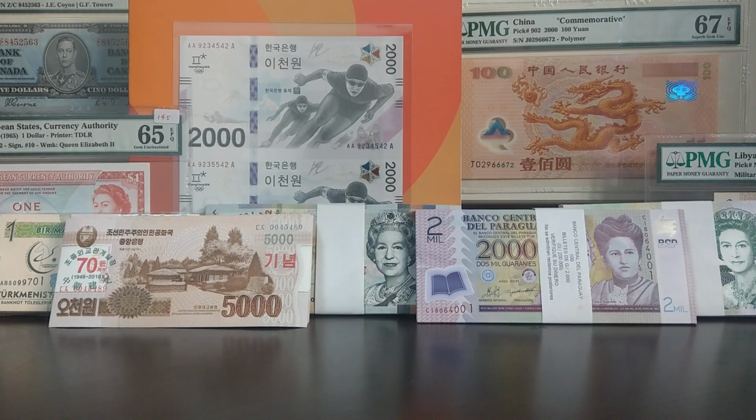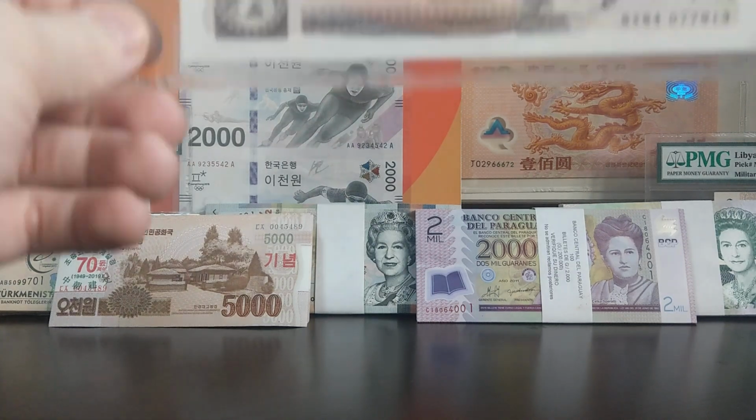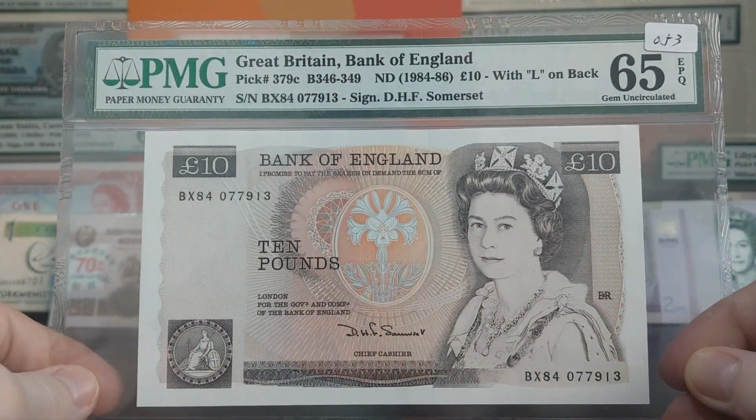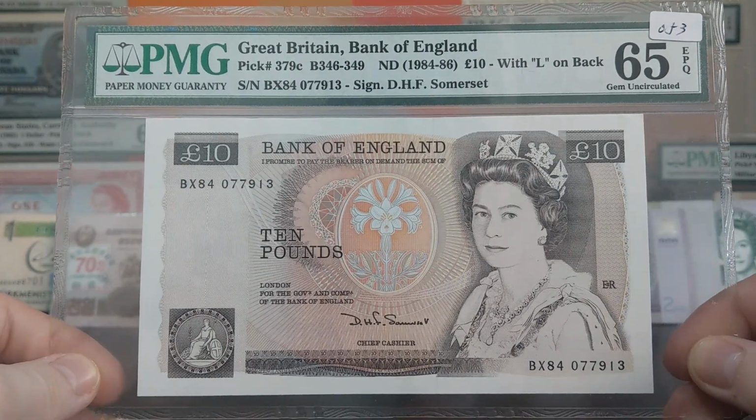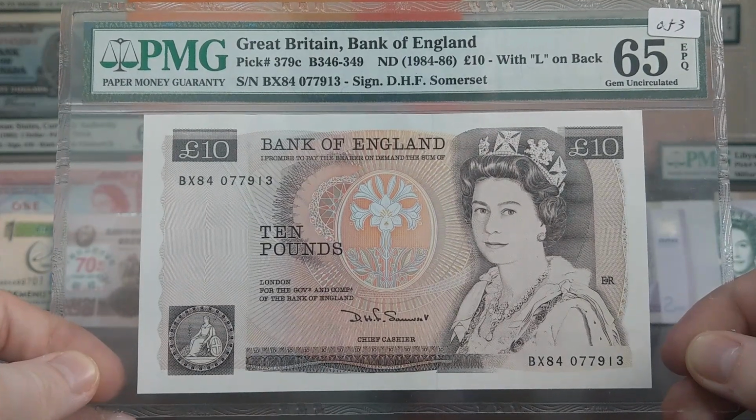Now, we've had quite a few banknote releases in late 2019 and we've got a lot more coming up in early 2020. But what I want to show you today in this video is the newest addition to my growing collection of PMG verified British banknotes issued by the Bank of England. And the most recent one I got hold of is this absolutely fantastic £10 note issued by the Bank of England between 1984 and 1986.